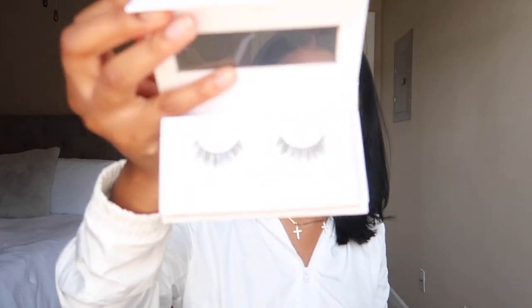Oh, I did have eyelash extensions, but I pulled them all out because I got frustrated one day and just started yanking them out. So I don't have eyelashes anymore. Lily Lashes, you guys know, those are my favorite brand. I feel like y'all know. I bought these, the light lashes, the light mink. So I'm going to apply these lashes.